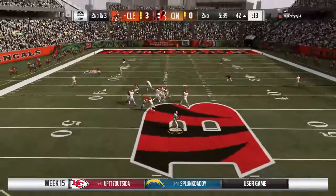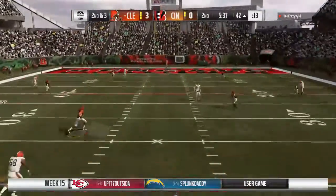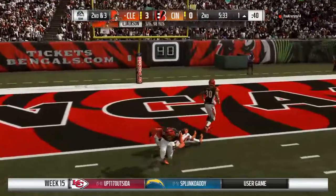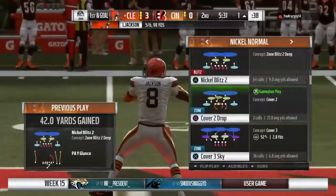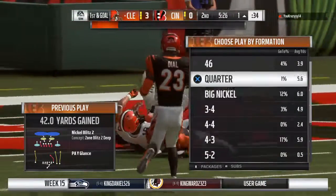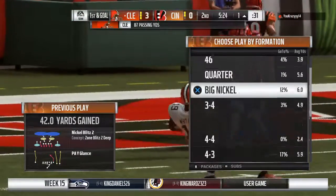They go play action with Jackson, sliding out of the pocket. He's going to let this go, and got his man, complete. And he takes it down deep into enemy territory. A big play that time for Cleveland. 42 yards.